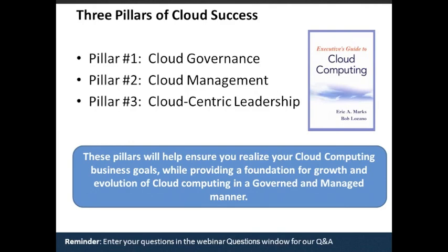I would argue that there's three pillars of success in this cloud computing lane: cloud governance, cloud management, and a leadership model. These are things to think about as you go forward. Think about how you govern this early, before you start adopting. Think about the management processes and tools, and have a leadership vision for what cloud means to your organization.